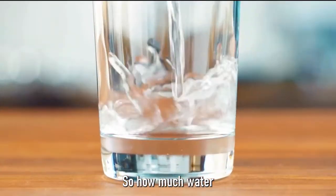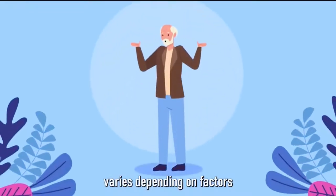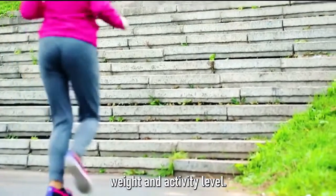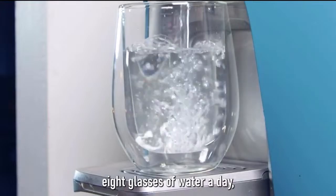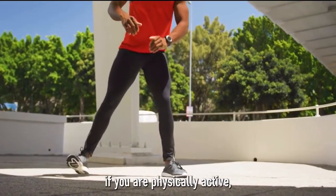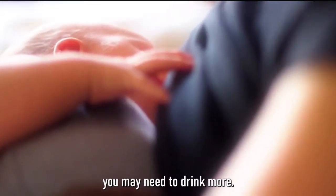So, how much water should you be drinking? The recommended amount of water varies depending on factors such as age, sex, weight, and activity level. As a general guideline, adults should aim to drink at least 8 glasses of water a day, or about 2 liters. However, if you are physically active, pregnant, or breastfeeding, you may need to drink more.